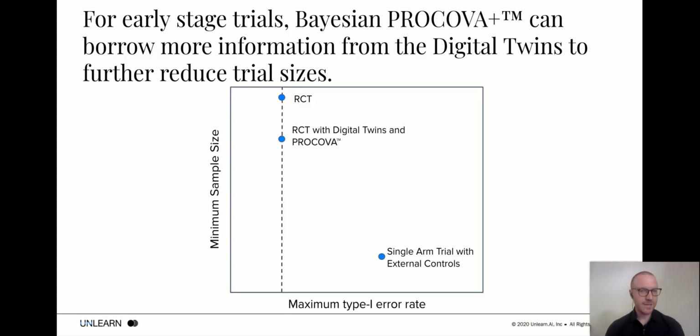However, if we want to go a little bit farther, say for an early stage clinical trial, we can add in additional information about how accurate we believe the model to be using Bayesian approaches. Basically, we can measure the accuracy of the disease progression model used to create digital twins. And if it's very accurate, we borrow more and more information. And as long as we don't borrow too much information from that model, then we still have reasonable approximate control of the type 1 error rate, but can reduce sample sizes significantly more.